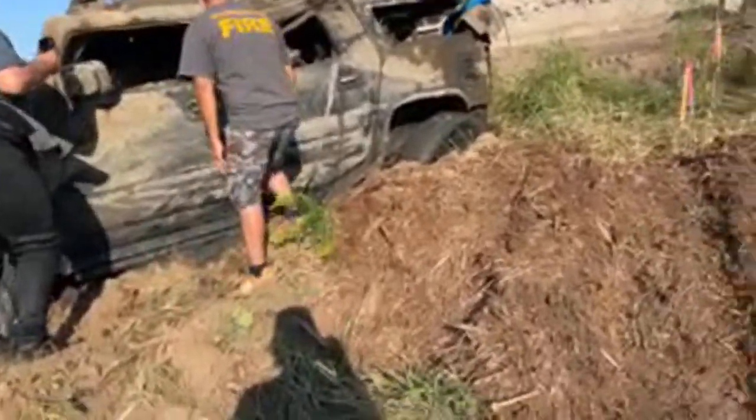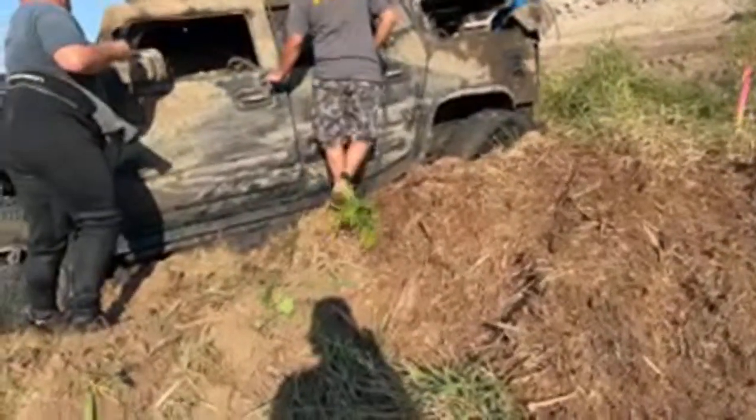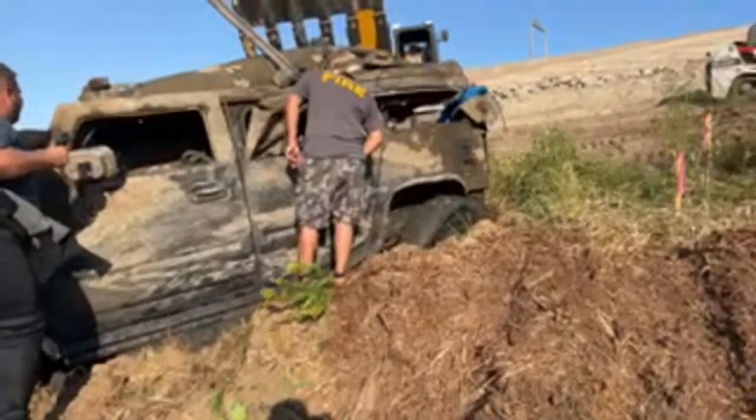A little buff and it'll be back on the road. It might need the rear axle fixed a little bit, but.